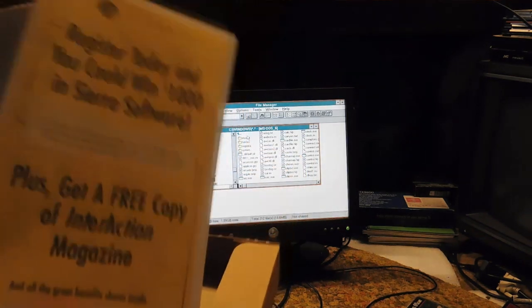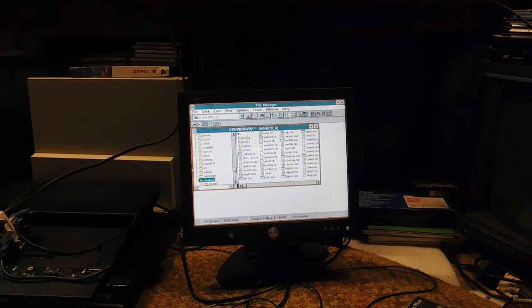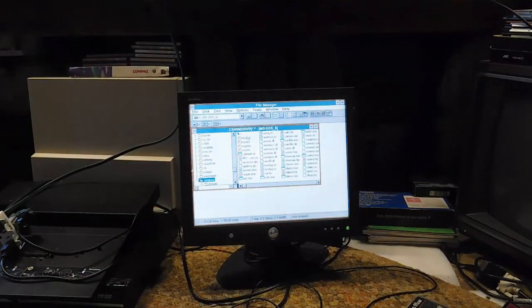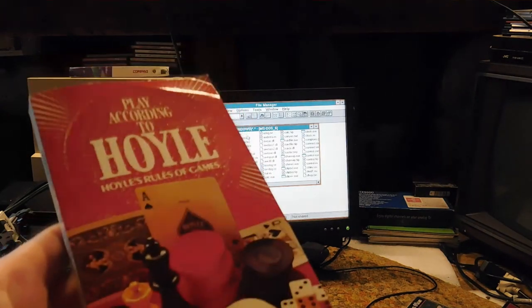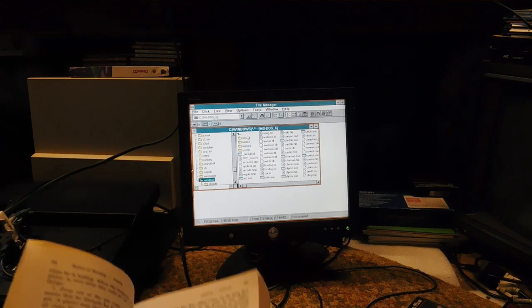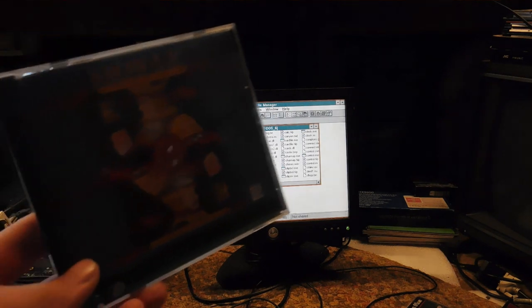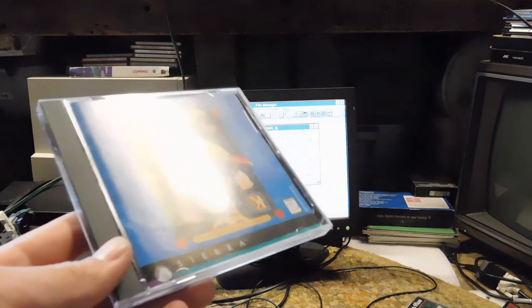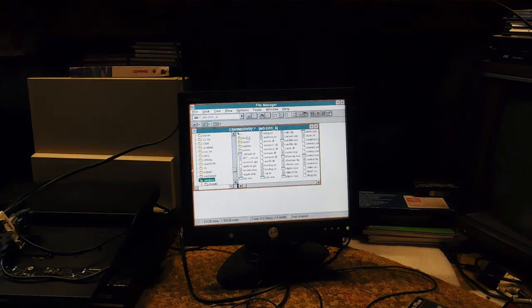So inside there is a registration card. Pretty standard registration card. And then a Hoyle rule book, and it's really just a standard book. It's not specific about the computers, so you can use it in real life and all that. I believe some newer versions of Hoyle Casino came with a similar thing, and of course the Hoyle Casino CD jewel case with the Sierra logo at the bottom. Eventually, I think it became Encore that made this.